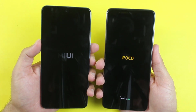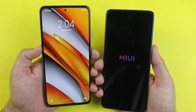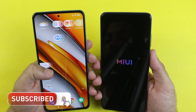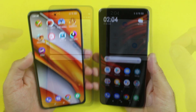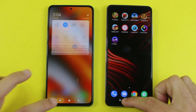Well, you can see the first boot up test was won by the Poco F3, and the Poco X3 Pro is still taking some time. I think it was about a 4 second difference between both smartphones while booting up.